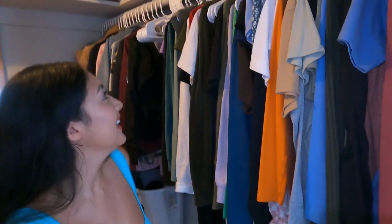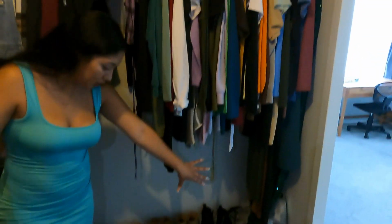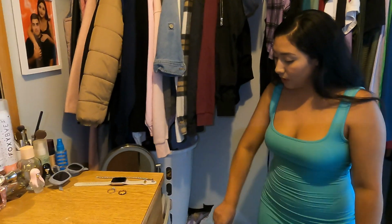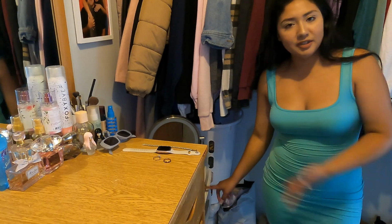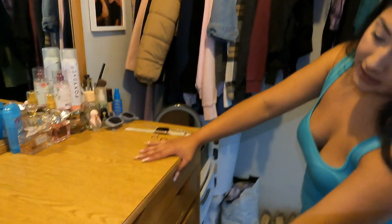But here is my side of the closet. So my side of the closet is pretty big. I have heels down here, and then my detergent. I have my dirty laundry, and then I also brought this little cabinet, I don't really know what this is called, with me. And then here we actually divided this space.